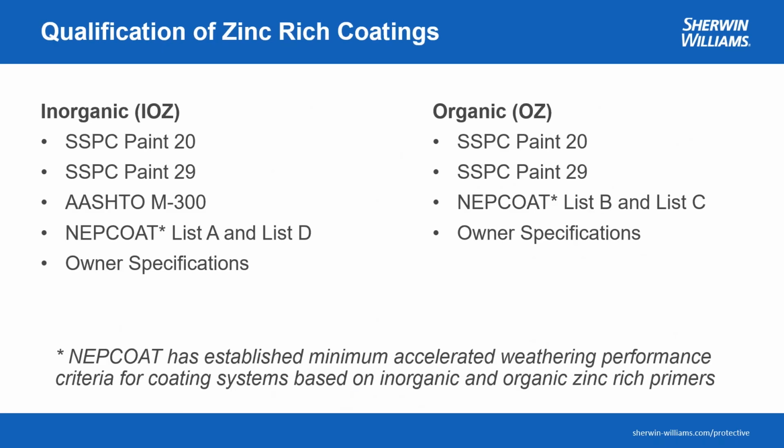Qualifications. Owners and consultants often rely on industry standards to define the basic requirements for both inorganic zincs and organic zincs. One such owner group, NEPCOAT, the New England Protective Coatings Coalition, is made up of the northeastern states from Pennsylvania to Maine. Collectively, these states have developed minimum accelerated weathering performance criteria for coating systems based on IOZs and OZs. The NEPCOAT acceptance criteria and NEPCOAT approved products list are widely recognized and influential across the U.S.